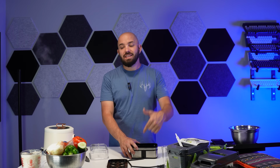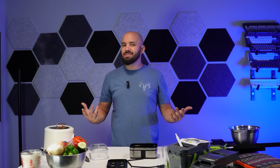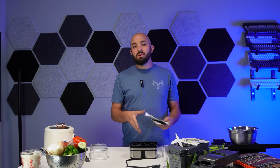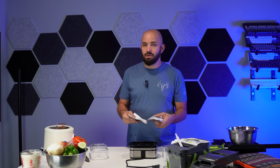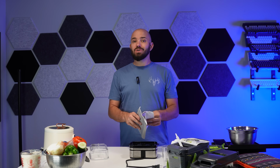Let's get a couple eggs. Let's throw them in here. We'll put it over next to the rice cooker and see how it goes. Now, thankfully, this is also installed with a temperature monitor inside, so it will shut off on its own, which is what, in my opinion, makes a good egg cooker.